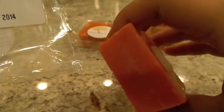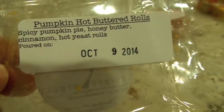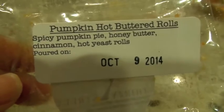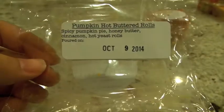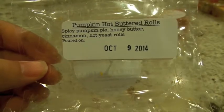And this one here is Pumpkin Hot Buttered Rolls, and I believe this was also a holdover from the pumpkin sampler? I think it probably was. Spicy pumpkin pie, honey butter, cinnamon, hot yeast rolls. And it smells amazing. As much as I love zucchini bread, sorry about that shadow, I know it's really annoying, I absolutely love just a straight up bread scent quite often as well. And it's just really good.